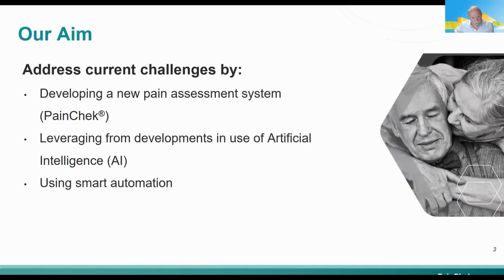So our aim was to develop a new pain assessment system. Initially, we called it the Electronic Pain Assessment Tool, or EPAT, which is now known as PainChek. And we created a system where we could have a point of care assessment of pain utilizing the computing power of mobile devices and their inbuilt cameras. And from that, we're able to leverage developments in the use of artificial intelligence around facial detection, recognition, and analysis, and also to utilize smart automation for the purposes of being able to detect non-facial features associated with the presence of pain, but also then automate the process of summing the pain score and assigning pain intensity.